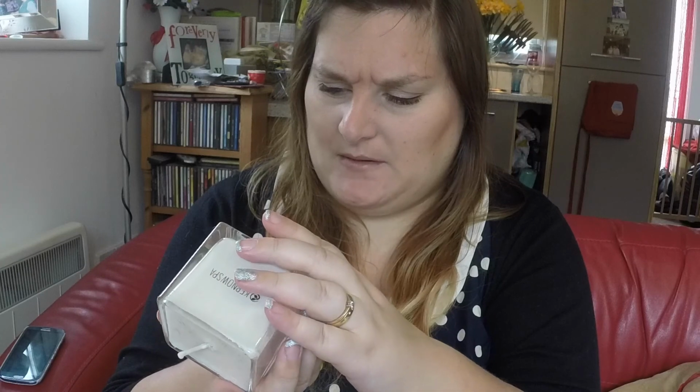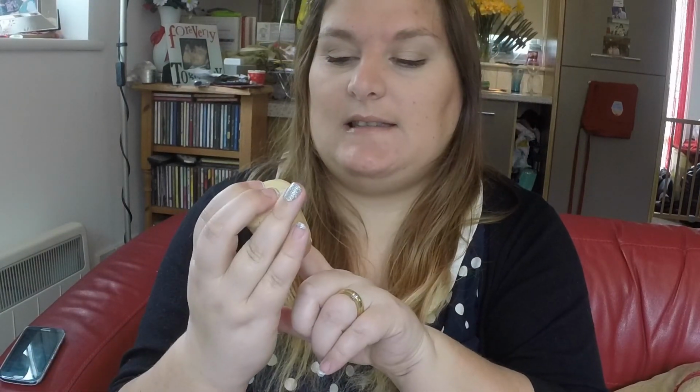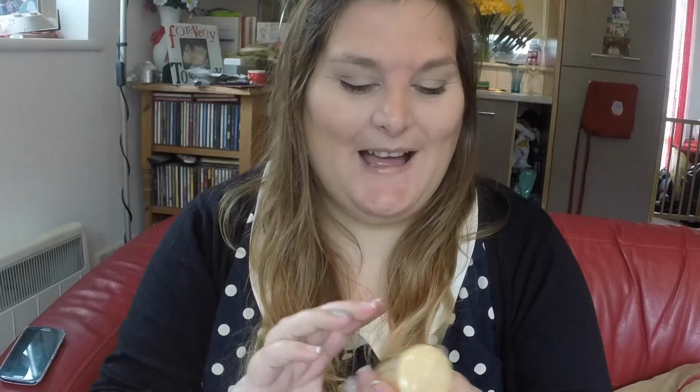I think they burn for something literally like a bajillion hours. And the other one I've been really loving, and I go through these quite a lot, is the Yankee Candle Vanilla Frosting. I love the vanilla frosting and the birthday cake. I like very sweet scents, as you may be able to tell. And they've started selling these in my local Tesco's, which is great.